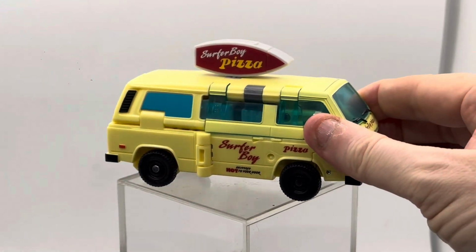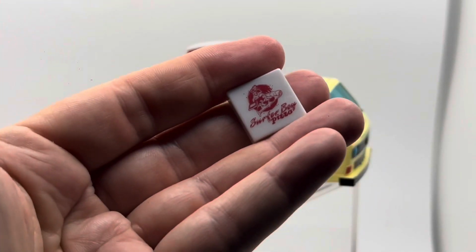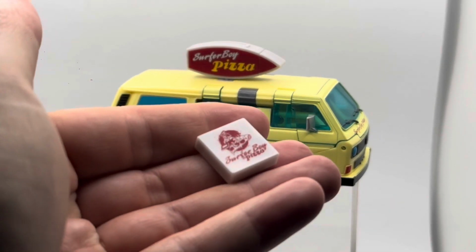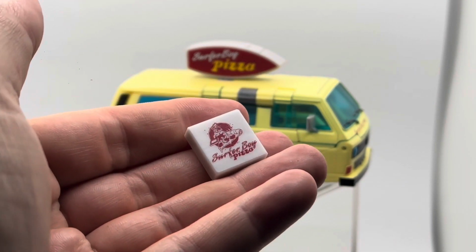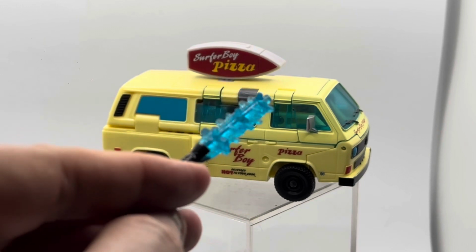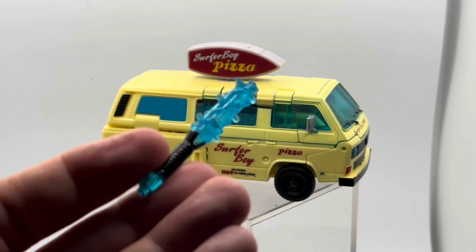I'll also show you the accessories that he comes with. One is this. It's a Surfer Boy pizza box. It does have a tab on the back, so we know it will fit somewhere. I don't know where yet, because I haven't looked at the instructions for transformation, etc., but we know that's there. There is also, and this is a nice touch, it's sort of Energon infused, I suppose, with this blue translucent plastic, but it's a sort of mace.